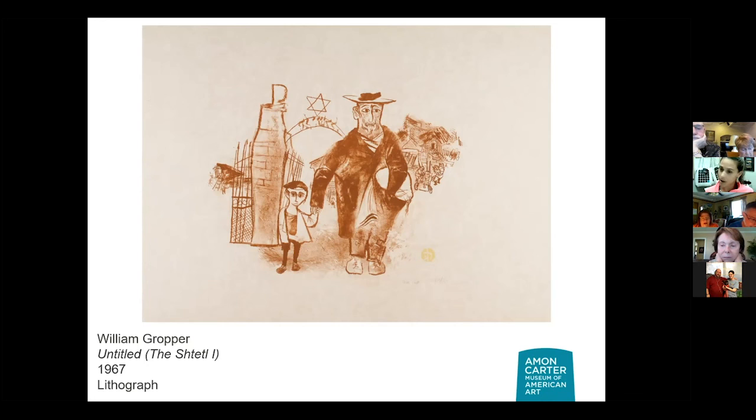Fascinating. All right, so those are our stars. We were kind of all over the map with them today, but all prints. And next week, we're back with, Martha? Abstract. Oh, yeah, okay, good.